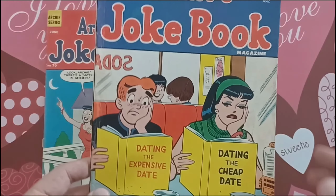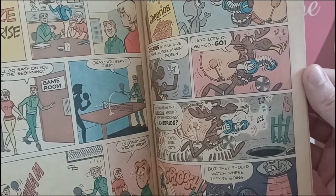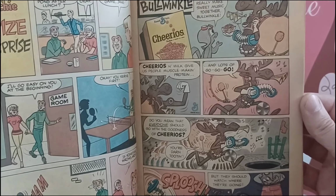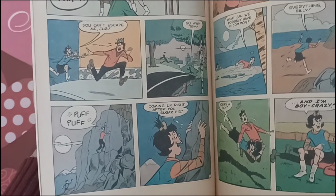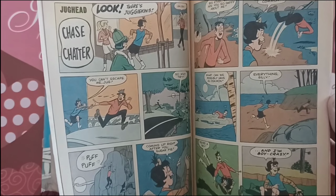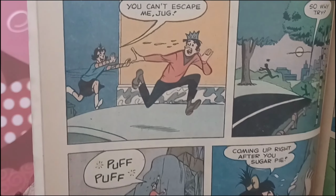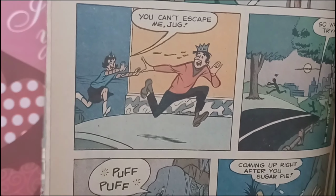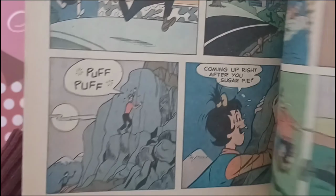This is from 1966. And just thumping through the pages, you can see, oh, Rocky and Bullwinkle for Cheerios advertisements. So different right there. Jughead has an admirer too, chasing after. So that's great for Valentine's Day. Love is in the air, even if Jughead doesn't want to take the bite.